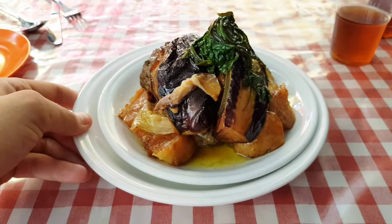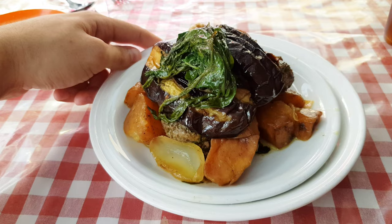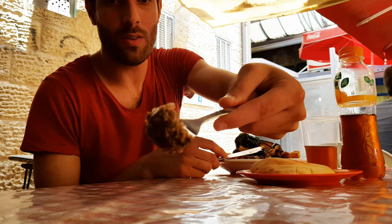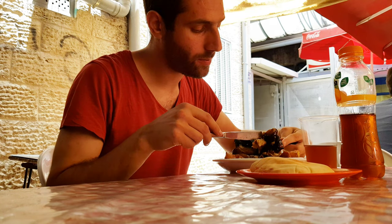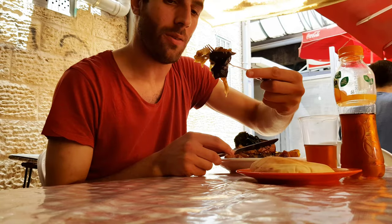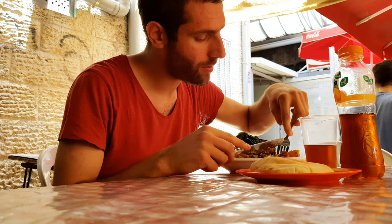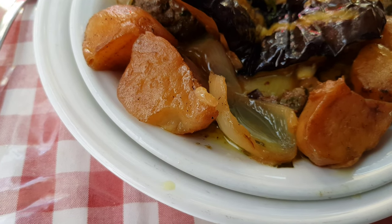Kima dish just arrived. Look at that, with the potato and the eggplant on top, and then the spinach. It smells lovely. Can't wait to try it. Koftas. Then the eggplant with the potatoes. Melt in your mouth. So good.